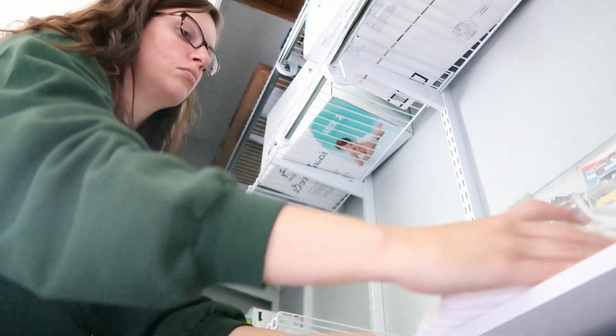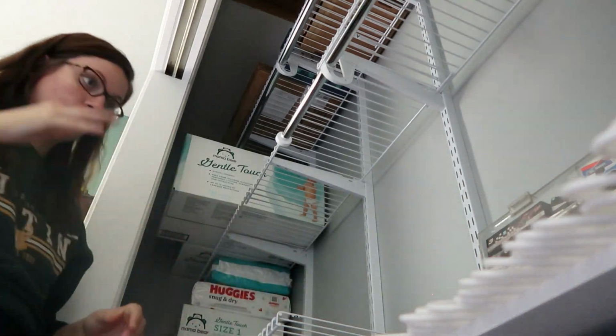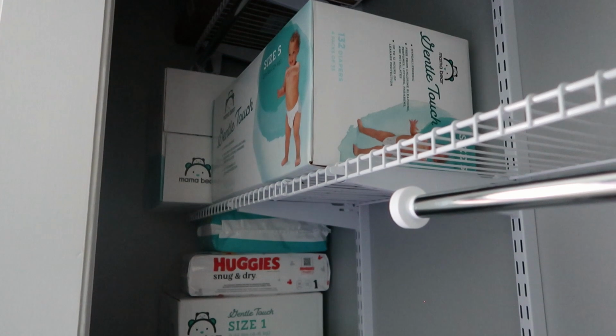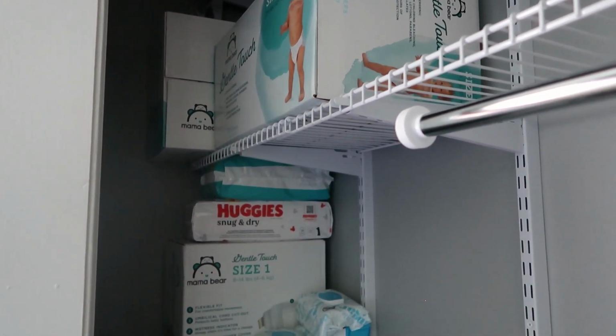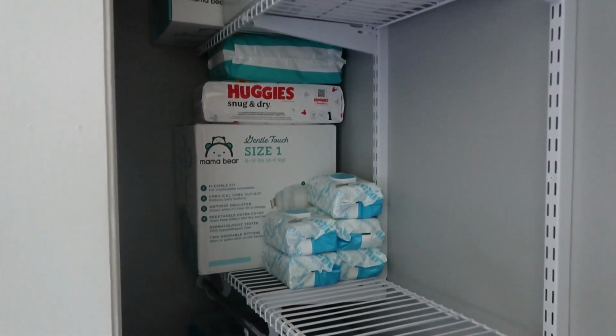I also think it's super funny how I think at Walmart I've seen, if you buy kids clothes, there's a flammable tag on there. Not sure why we need to let everyone know that clothes are flammable. I mean, fabric itself is flammable, but anyways, here we are organizing some diapers, lots of diapers.